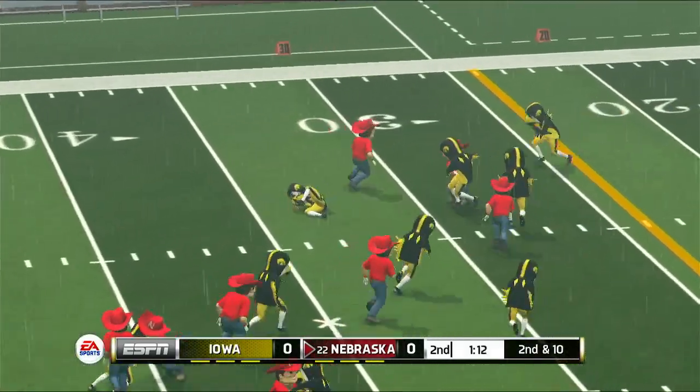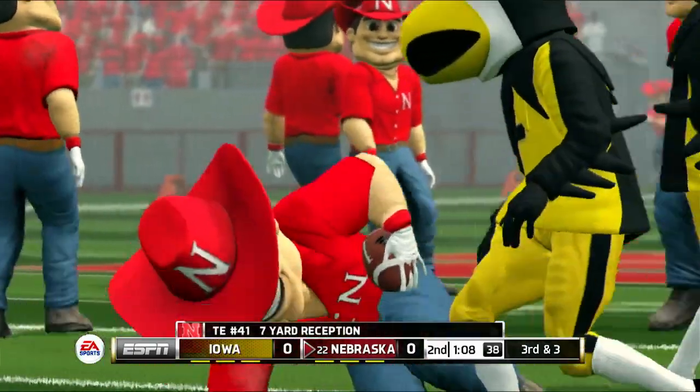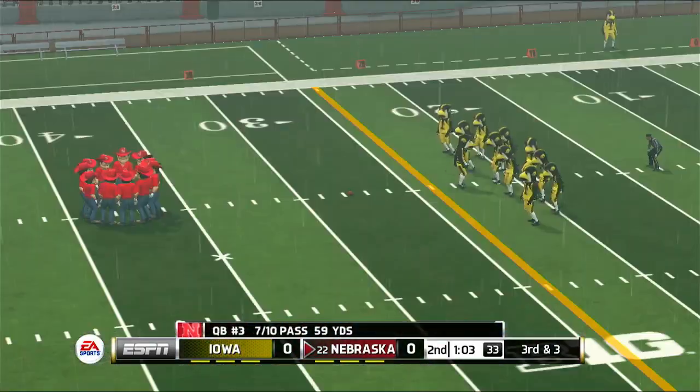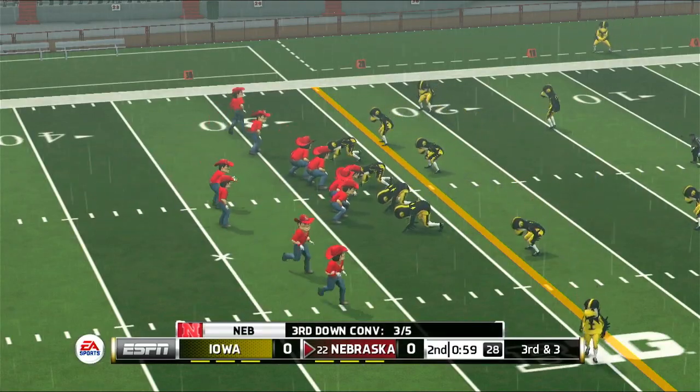Catches it, and he's looking for more. And he hits him hard at the 28-yard line. That's a gain of six on the play. They've been two for two on third downs in this drive, and they'll try to convert again here.